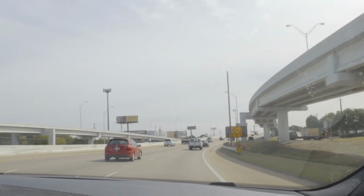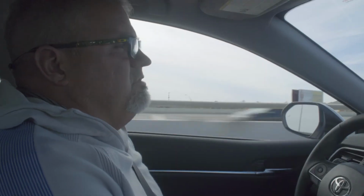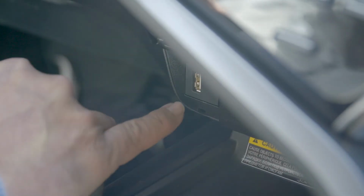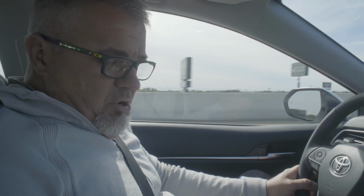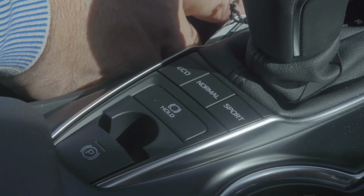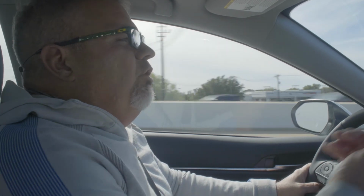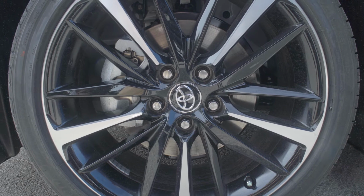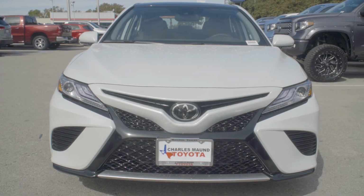Also, what I like about the XSE too as well is it has power seats, especially on the driver's side. It's a 10-way power seat, USB ports in the front. It also has heated seats. It's just push button. It also has an electronic parking brake, and it also has brake hold. You can actually leave your car in drive and hit the hold button, and it'll hold your car where it's at. All of a sudden you're ready to go, hit the hold button, it releases, and it lets you drive without ever putting the car in park.